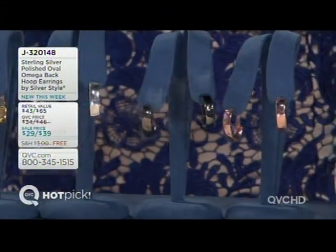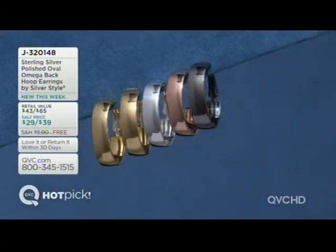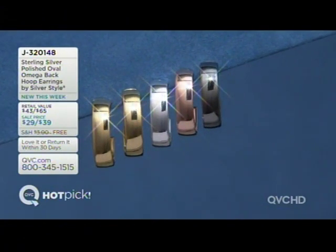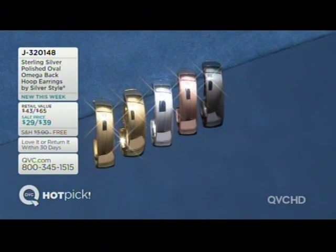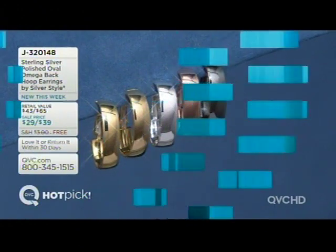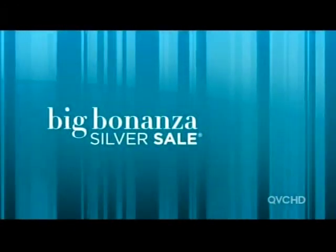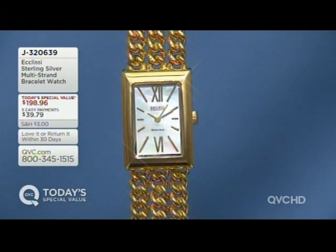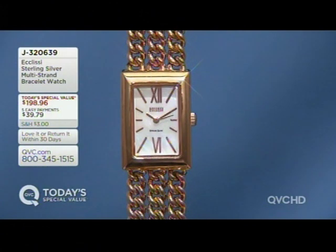But don't miss out on these earrings. These are amazing. Think gifts, think gifts. Free shipping and handling besides. We make it a fun day. Aren't you glad you get a chance to look at QVC this morning, and you're kind of ahead of the game? Everybody who's at work and comes home at 4 or 5 o'clock this afternoon, some of those colors of earrings could be gone. I mean, certain sizes may be gone.